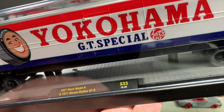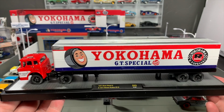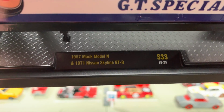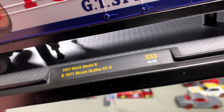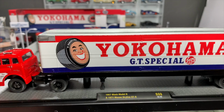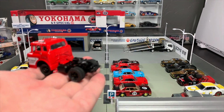All right, I didn't even know how to get this off, so let's see if I can figure that out. Okay, there we are. Opening an M2 is never easy. Never easy. 1957, there we go. Let's show that. My 1957 Mack Truck with the 1971 Nissan Skyline GTR. All right, you can see it there. Let's get it off of its base. Okay, man, piece by piece.